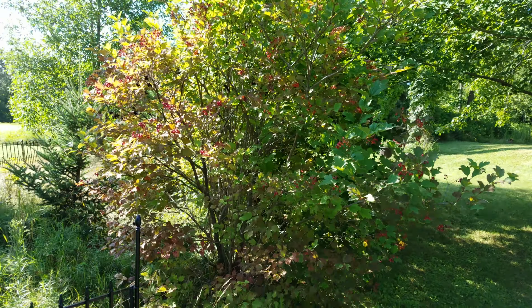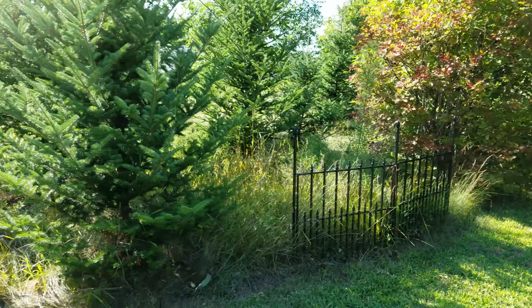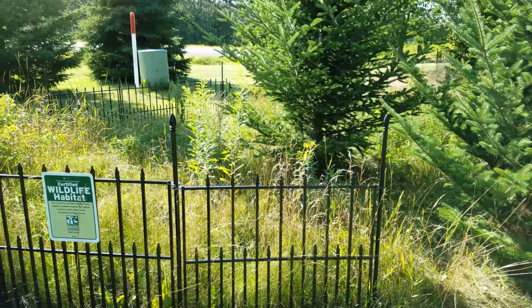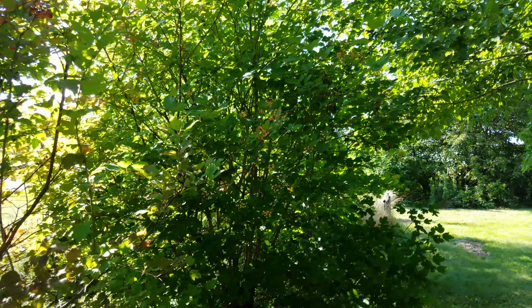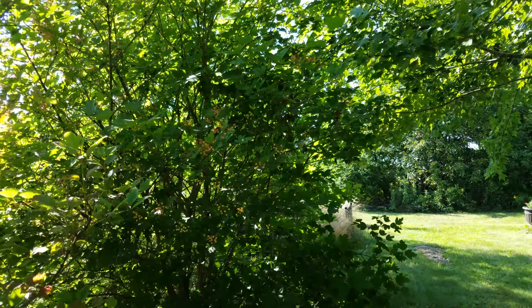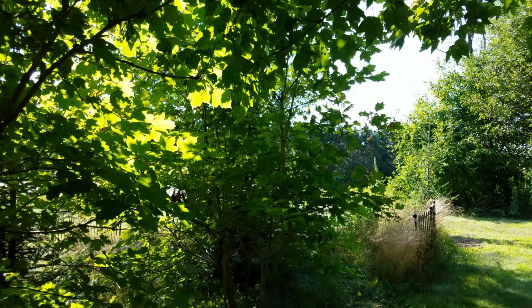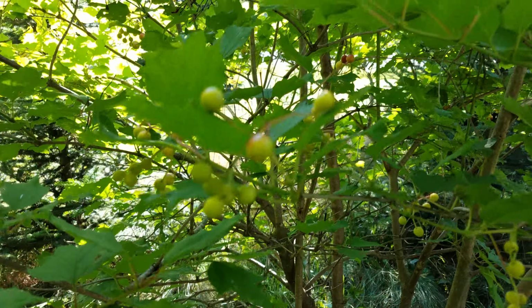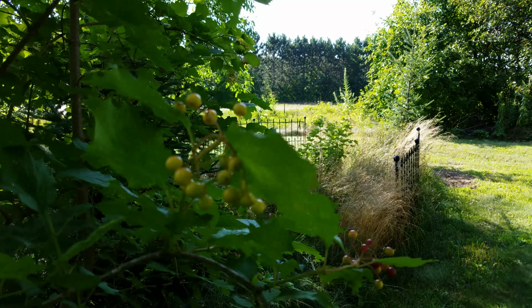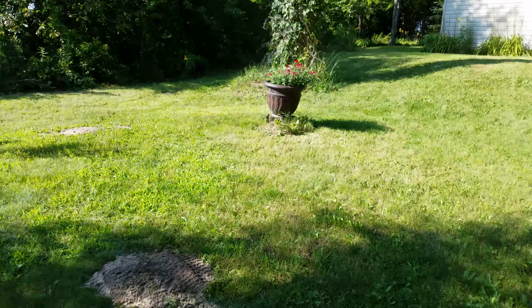Then we have this little wildlife area that I quit mowing last year, and it's getting to be prairie grass now. Here I'm in the shade of the high bush cranberry, and man, they're about 12 foot tall now. I planted those the second year I was here. They've got a bunch of berries on them. Nothing really seems to eat these berries though. I don't know what the heck is digging here. Some critter.